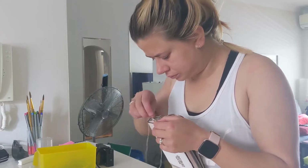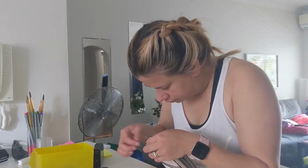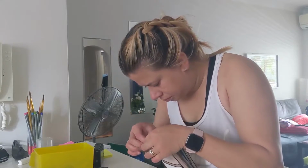So instead of doing the horizontal pattern that you saw at the beginning, I'm now doing that same pattern with the beads, but just vertically down the side of the zip, because of course there wasn't enough room for it to go horizontally.